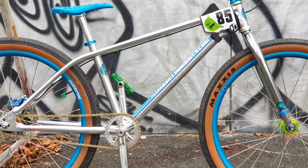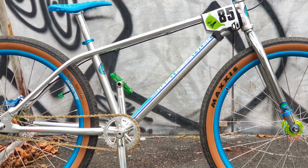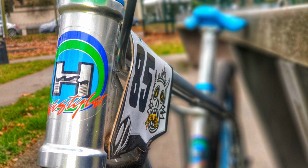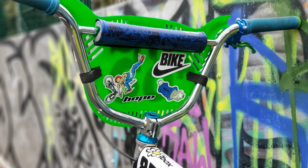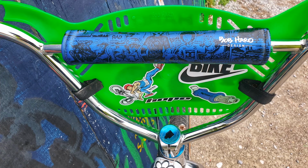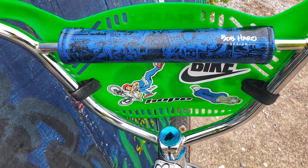The frame is a 2020 Harrow Freestyler. It has 6061 aluminum twin top tube with integrated headset and has disc brake mounts. He's got the Harrow Vector handlebars, which are full chromoly, 9.85 rise. Wow, that's a tall rise, damn.